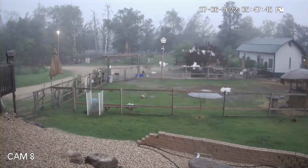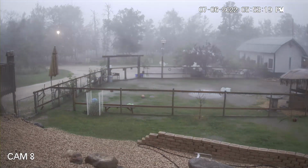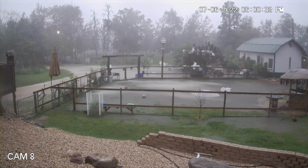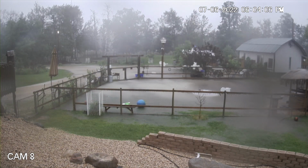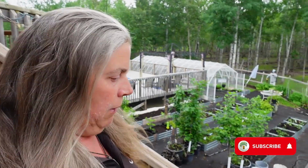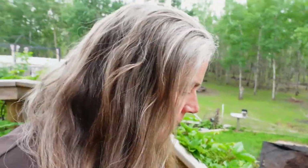We got a little bit of rain coming today, it looks like. A little cloudy out here, but figured I'd get out to the garden. This is what, week 4? And it's been a couple days since I've been out here. I was out this morning.